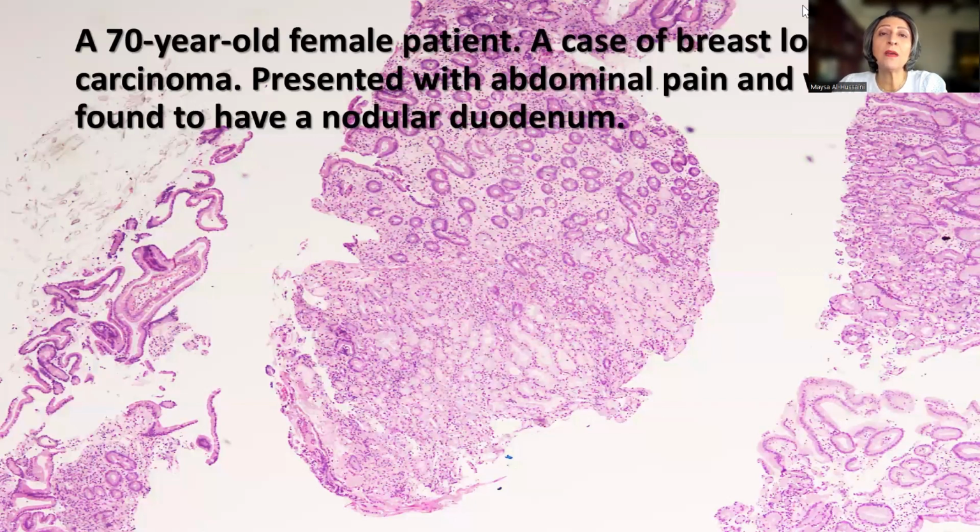And this should really be an alarming diagnosis, because once you see lobular carcinoma, you always have to pay attention to whatever biopsy you have: stomach, duodenum, endometrium, skin. Always be careful with this diagnosis because it's very deceiving. She presented with abdominal pain and was found to have a nodular duodenum.